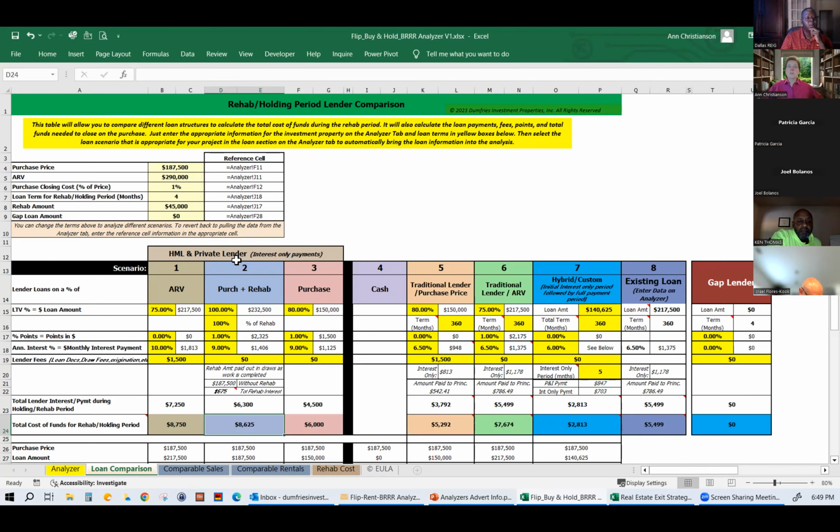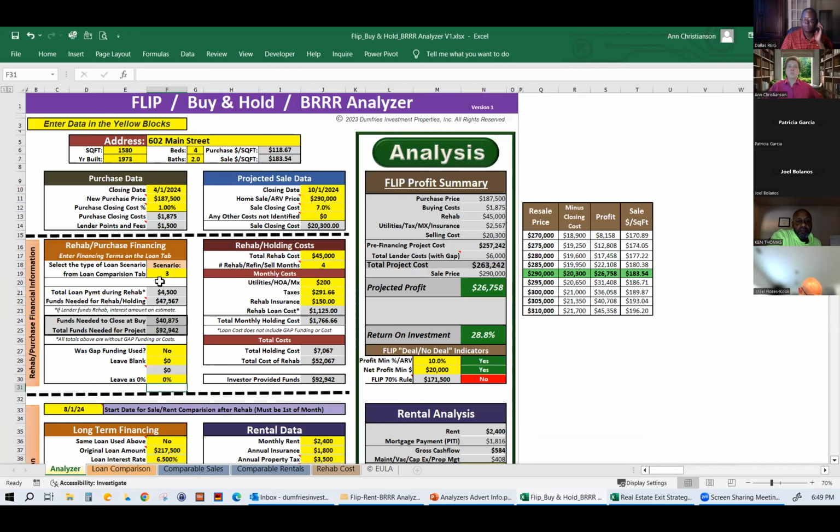So if you remember, going back, this is item number 2. So I'm going to change this to scenario number 2. As I change this, watch these numbers over here change, folks. Now, look at the loan amount paid during rehab. Funds needed during rehab. That dropped a lot, didn't it? Only $2,567. Funds needed to close, $4,200 for the whole project. So I'm not going to do this one as a BRRR, with a gap funder, just running this through.